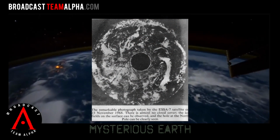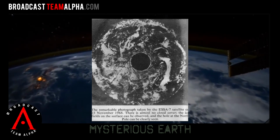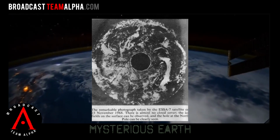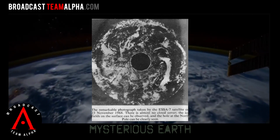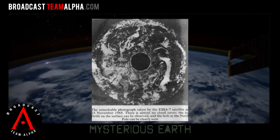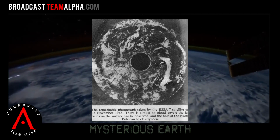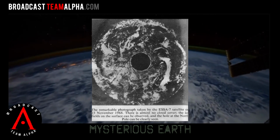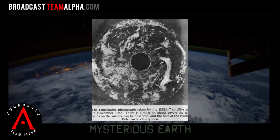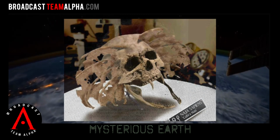This is an amazing photo taken by the ESSA-7 satellite in 1968. It was taken from a stationary orbit of 32,000 miles above the North Pole, looking straight down on an 800-mile wide hole at the North Pole that goes to the interior of the Earth. Yes, that is a hole. Normally, NASA slides a sheet of ice over the hole to cover it up, but in this picture, it seems they forgot.